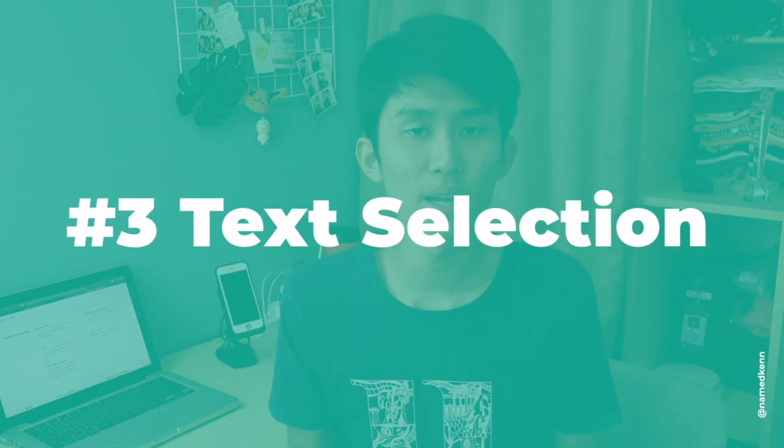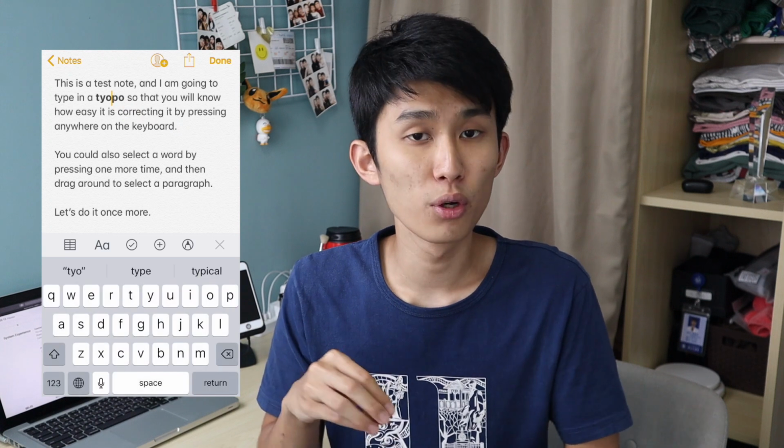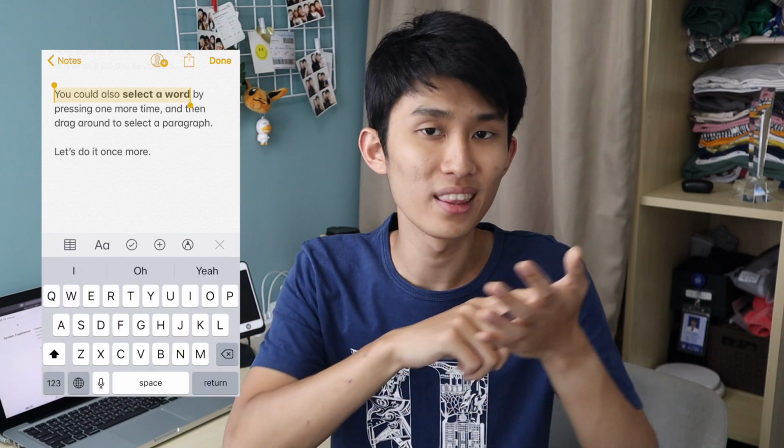And yeah, it doesn't stop there. This goodness also comes to the on-screen keyboard. You can just hard press anywhere on the on-screen keyboard and it will go into text selection mode, so you can move the cursor and correct that typo really quickly. But that goes even further. You can hard press one more time to select the entire word, then you can drag it to select an entire paragraph so that you can cut, copy, paste them.